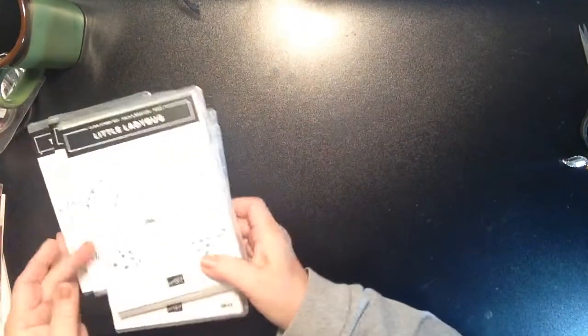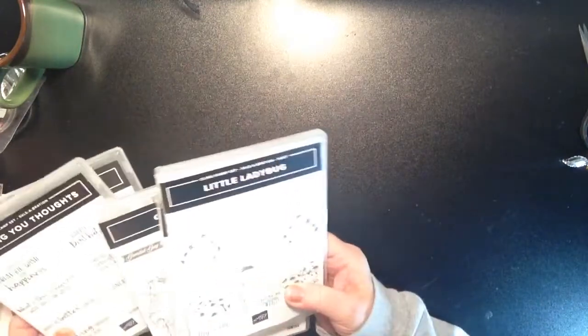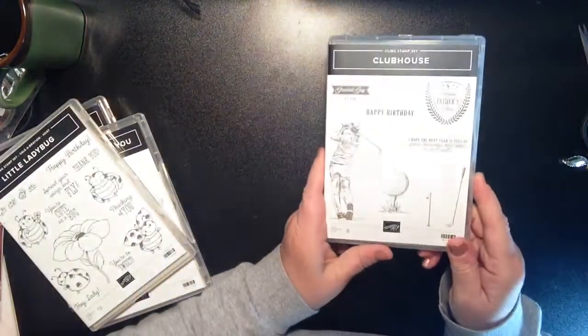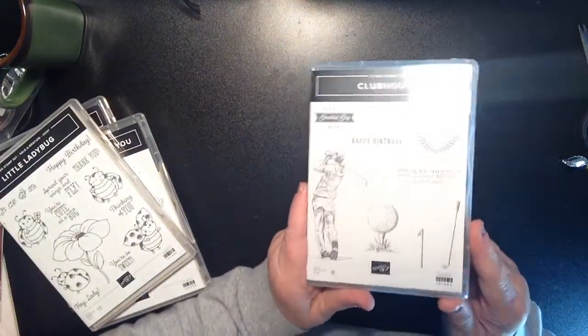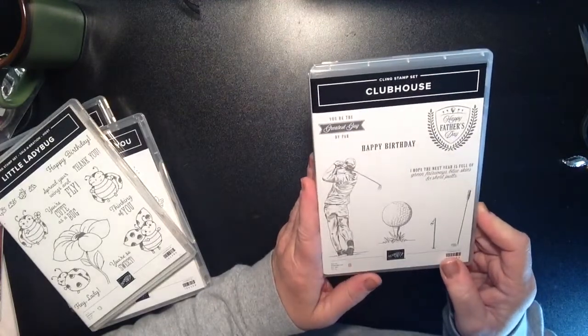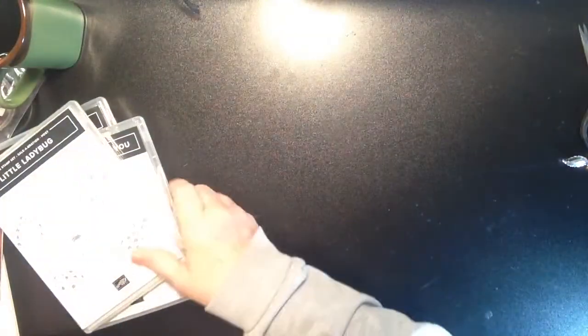Okay, we're almost done. Now, another thing I was not into, but I got, was this Clubhouse stamp set for the golfers and for the men. Because we got the designer series paper, so I thought, well, why not? So I got Clubhouse.